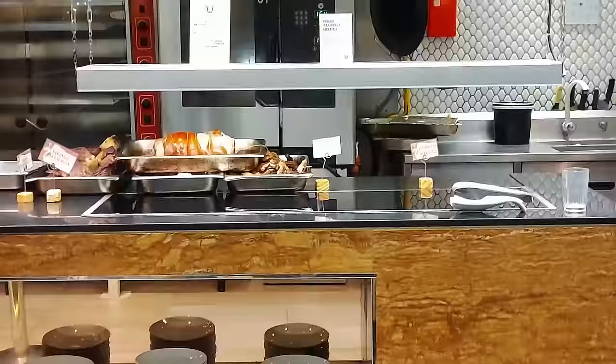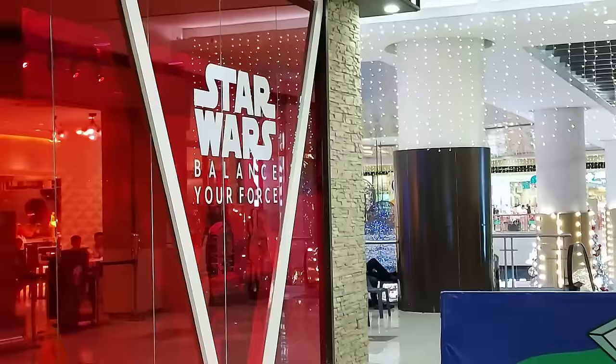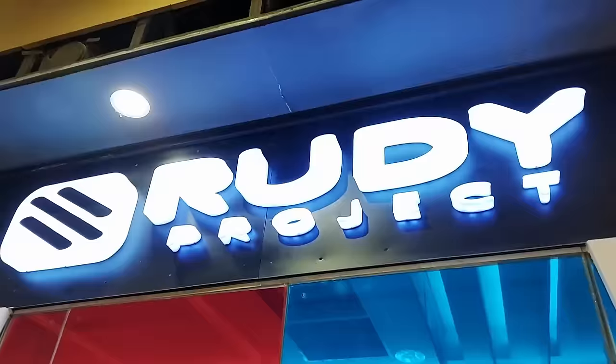Look at that. They actually have lechon. It's steak and rice and potato wedges. Oh, man. It's more like American stuff. Yeah. Apart from lechon. Did I just miss the Star Wars shop? Rudy Project. They obviously do some sunglasses that are for Star Wars. Stairs to car park or to al fresco. A small Italian restaurant or something else.